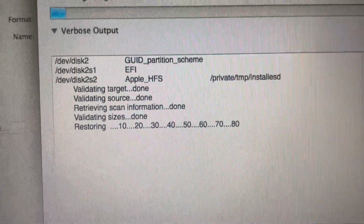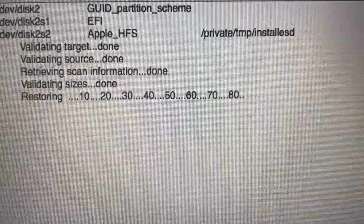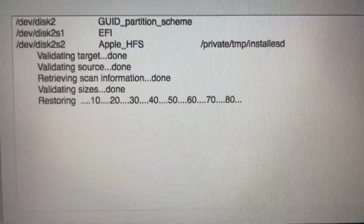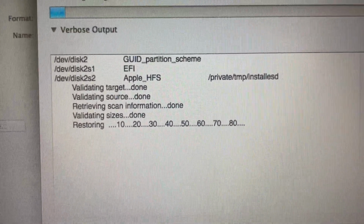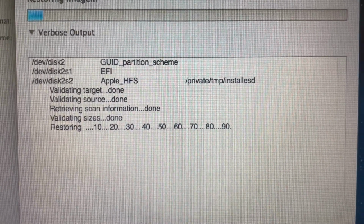Okay, so real quick thing. I know I can't be the only one who loves watching these things go along. These things are so much fun. Just seeing what it's doing is so nice. To know that it's progressing. Anyways.